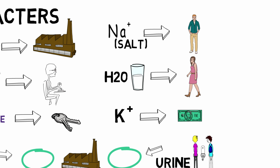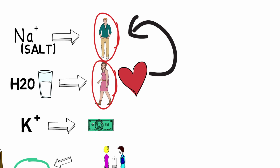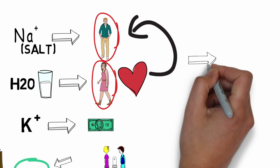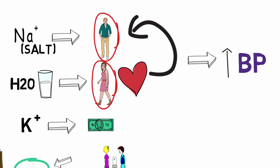The rule in the story is, water, the wife, is in love with sodium, the husband. Wherever sodium goes, water will follow. And wherever water, the wife, goes, blood pressure increases. Sorry, I hope I haven't offended anyone. This is purely for illustration purposes, not meant to offend anyone.